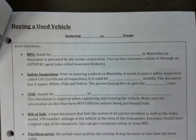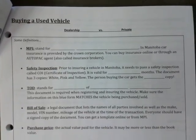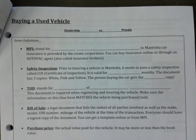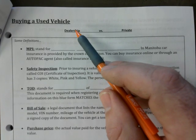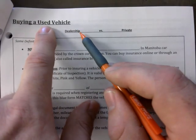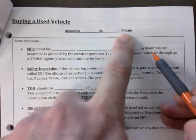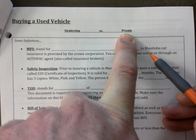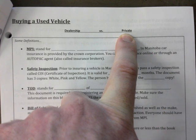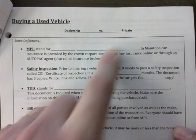And when buying used, obviously a new car is always dealership, right? It's always going to be from a dealer. But when you're buying a used vehicle, it could be a dealership or it could be a private sale, right? Kijiji, your neighbor, your friend, right? That would be a private sale, okay?